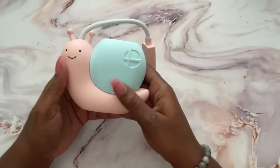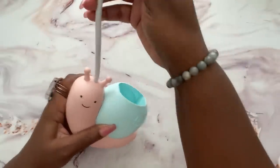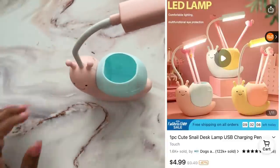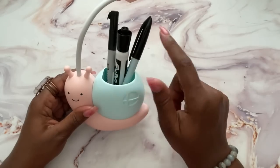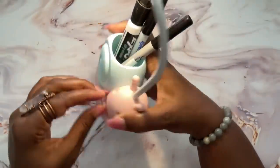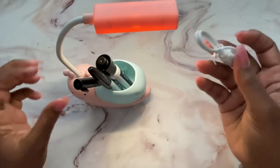The next one is really similar, and it is a snail with the same LED bulbs in the light, and it can hover over like this, or it can stand straight up like this, however you want it to be. I'm gonna hover it over. This little container right here also holds highlighters. So it could be like this. This is a Sharpie Expo dry erase marker, and then the Visifees. So it'll be like that. And if you wanted to turn it on, it has the same on and off switch, and it comes with a charger cord as well. The charger cord looks like this. And so you would just plug it up to USB and then charge the light.